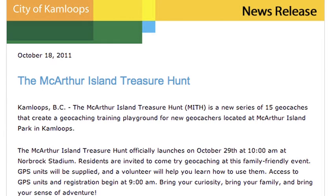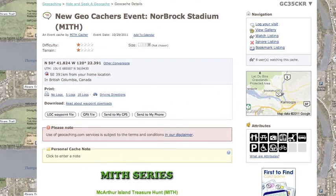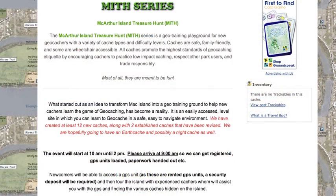Next in news, we travel just a little south of here to Kamloops, British Columbia, where we read about the MacArthur Island Treasure Hunt. It is a new series of 15 geocaches that create a geocaching training playground for new cachers on MacArthur Island in Kamloops. The Treasure Hunt officially launches on October 29th at 10 a.m. at NorBrock Stadium. Access to GPS units and registration begins at 9 a.m. at NorBrock. Residents are invited to come try geocaching at this family-friendly event.